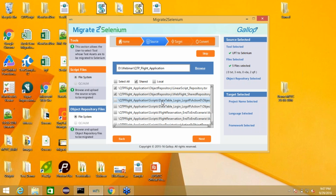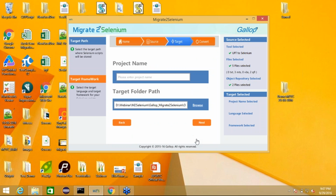For this demo I will use the shared repositories as migration targets alone. In many scenarios, we've noticed they don't use object repositories, they use descriptive programming. In that case, we skip this particular step and move on. But not in mine.